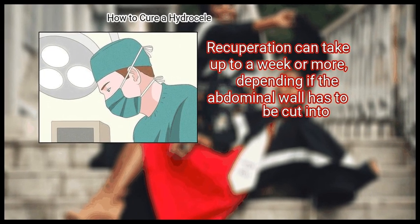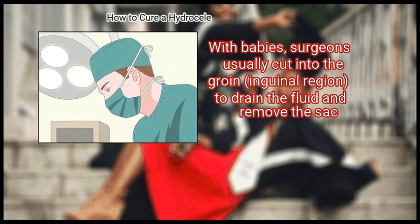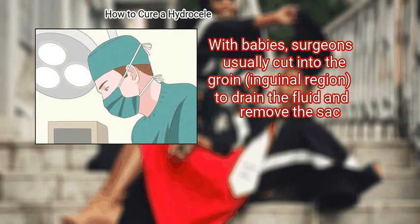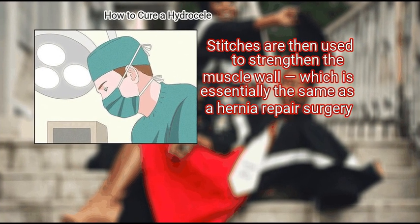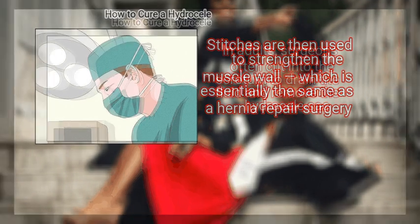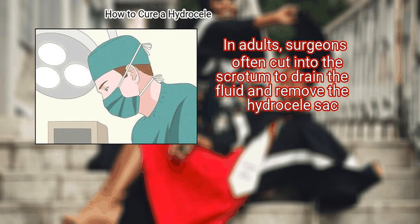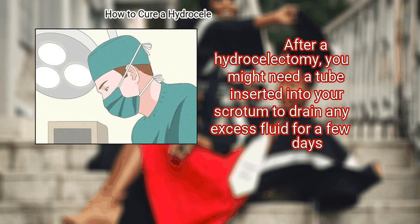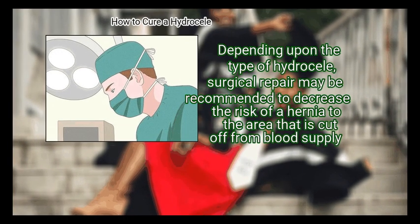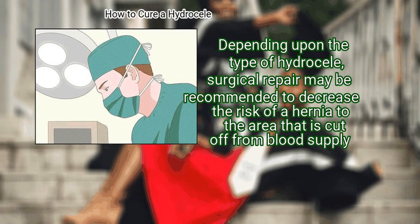Recuperation can take up to a week or more, depending if the abdominal wall has to be cut into. With babies, surgeons usually cut into the groin, inguinal region, to drain the fluid and remove the sac. Stitches are then used to strengthen the muscle wall, which is essentially the same as a hernia repair surgery. In adults, surgeons often cut into the scrotum to drain the fluid and remove the hydrocele sac. After a hydrocelectomy, you might need a tube inserted into your scrotum to drain any excess fluid for a few days. Depending upon the type of hydrocele, surgical repair may be recommended to decrease the risk of a hernia to the area that is cut off from blood supply.